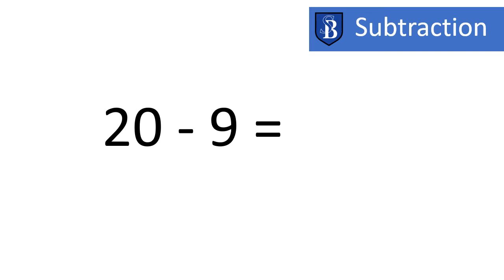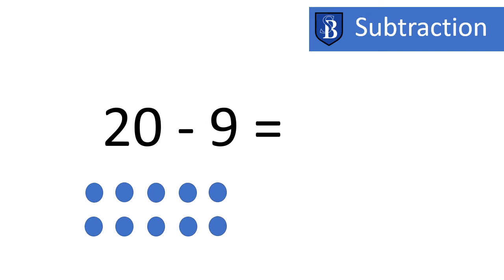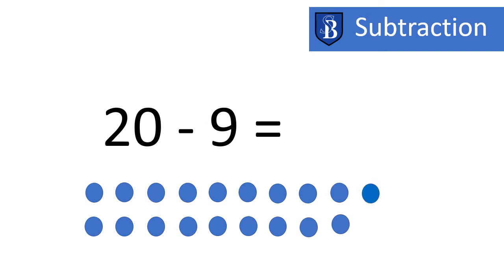Okay, so the first thing I need to do is get how many counting objects? That's right, 20. 1, 2, 3, 4, 5, 6, 7, 8, 9, 10, 11, 12, 13, 14, 15, 16, 17, 18, 19, 20.